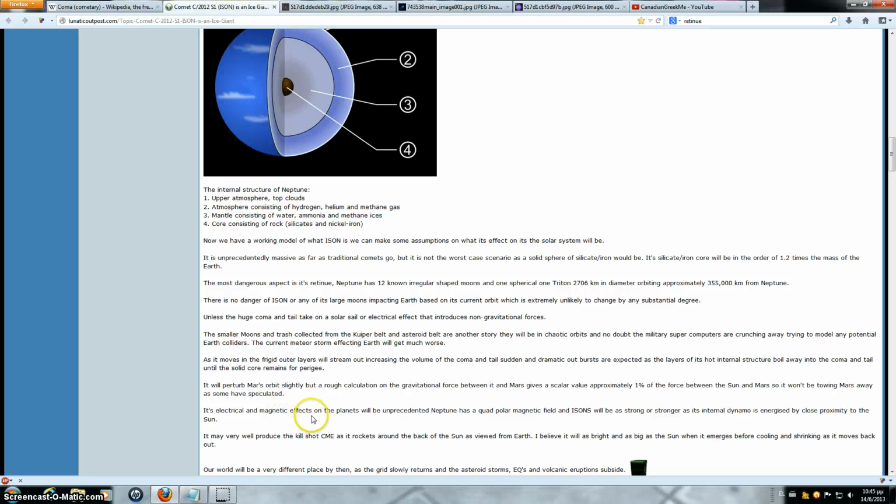Its electrical and magnetic effects on the planets will be unprecedented. Neptune has a quad-polar magnetic field, and Ison's will be as strong or stronger as its internal dynamo is energized by close proximity to the Sun. It may very well produce the kill shot CME, which has been predicted also by Major Ed Dames. You guys can look that up, find out who he is. As it rockets around the back of the Sun, as viewed from Earth, I believe it will be as bright and as big as the Sun when it emerges, before cooling and shrinking as it moves back out into outer space. Our world will be a different place by then, as the grid slowly returns, and the asteroid storms and earthquakes and volcanic eruptions subside.